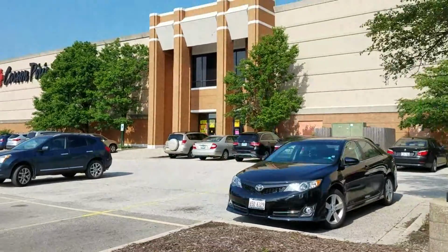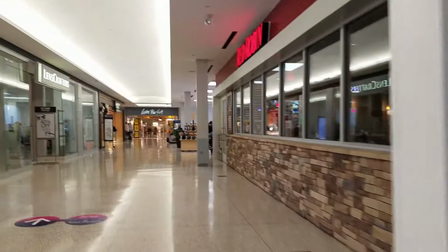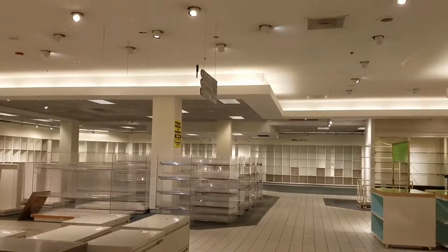This will be a store tour of Carsons at the Edens Plaza in Wilmette, Illinois, and a tour of Carsons at the Harlem Irving Plaza in Norridge, Illinois.